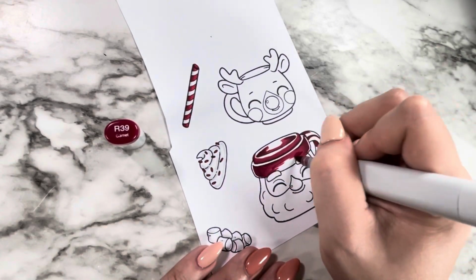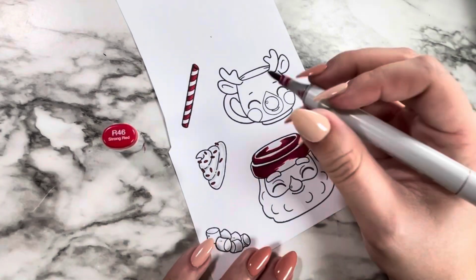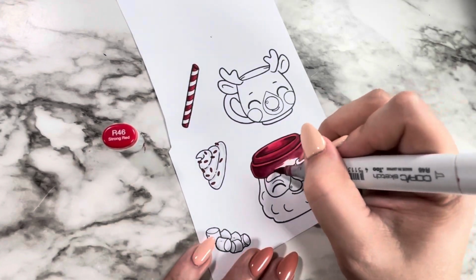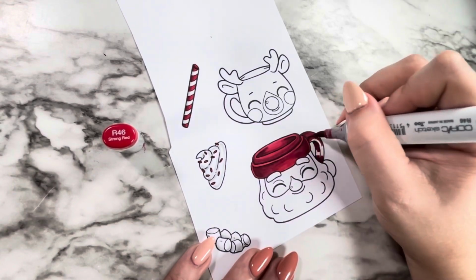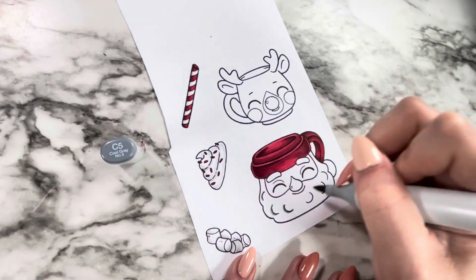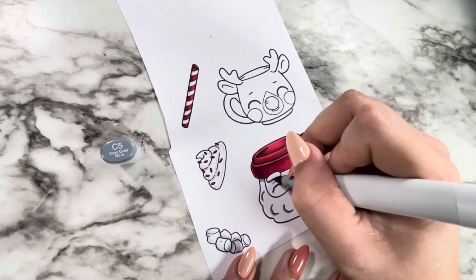So the same reds for the candy cane, Santa's hat, and the reindeer's nose are all the same 3 colors, mostly R89, R39, and R46. I think these just make a very true classic Christmas red. That's just my personal preference, and you could use whatever reds you have, but these to me just scream classic Christmas.